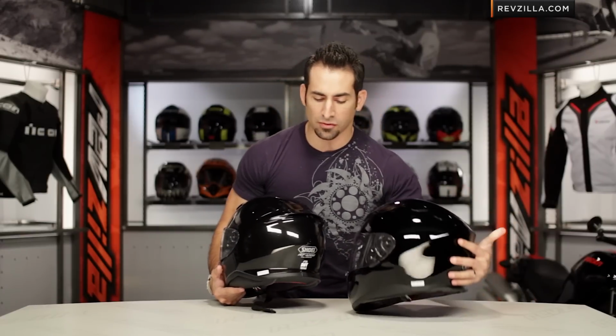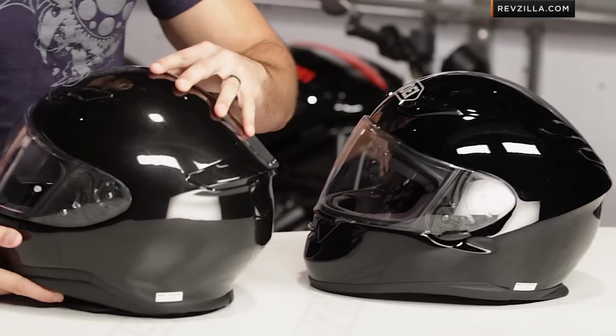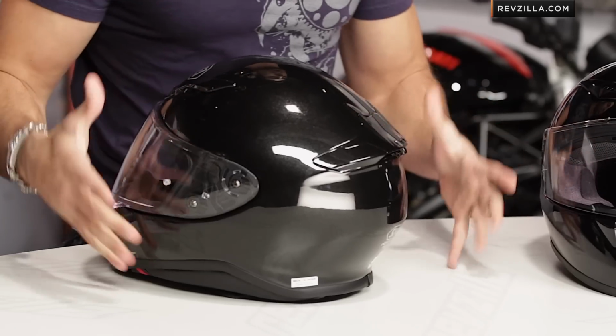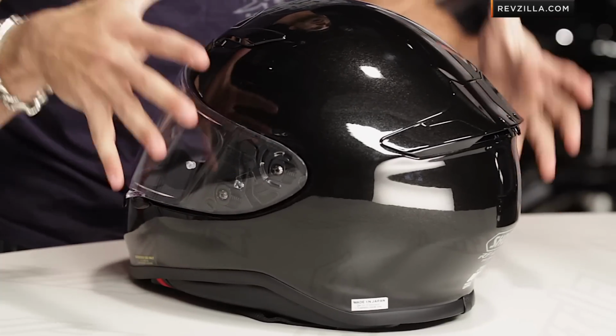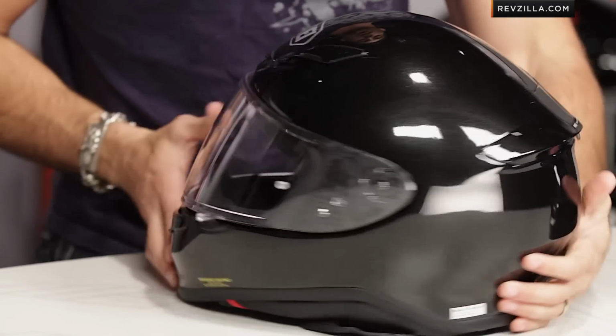Now, if I turn around my RF-1100, you're going to see very different profile front to back on both of these helmets. This one's going to be much more compact, where in my opinion, I've always loved the RF-1100, but I felt it was a little long for me. It's just bigger than it needs to be, and Shoei's done a good job of minimizing the footprint, which allows you to save weight, be more compact, and have less helmet moving through the air that's going to be fighting the forces of wind at speed. Notice the way the neck roll comes in here as well.